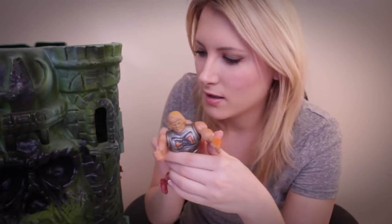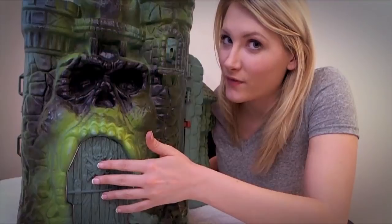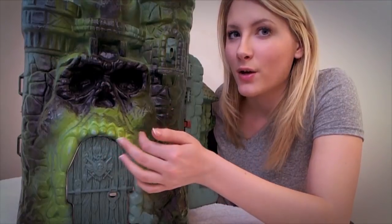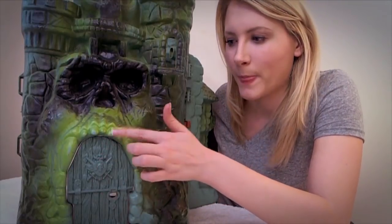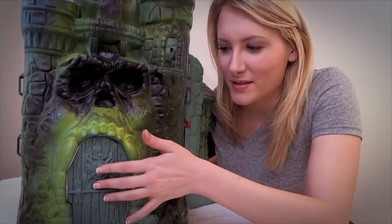So, I'm gonna interrupt myself and open this up for you to see the inside and all the cool things that it used to do. It doesn't really do them anymore. Some really neat features. Okay, so I'm going to show you the inside of Castle Greyskull in a minute, but first I wanted to show you something that is actually on the outside that is, I think, my favorite feature of the castle.